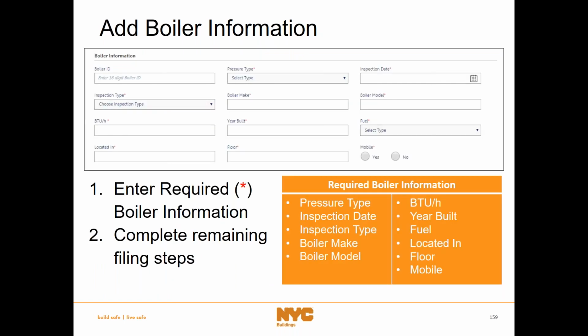Since the boiler is not in the system, we'll need to add some additional details about the boiler. Enter all information in the required fields by looking for those red asterisks. So you'll need to enter pressure type, inspection date, inspection type, boiler make and model, the BTUs, the year built, the fuel type, and the location information, the located in and floor, and check yes or no if it's a mobile boiler. Then you would complete the remaining filing steps that we showed you earlier.